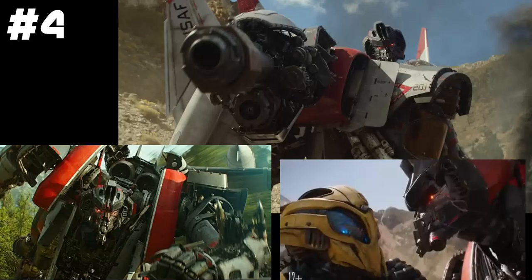My number 4 choice has to be Blitzwing from the Bumblebee movie. I'm surprised how little they're doing for Bumblebee. I think the Studio Series line is really supposed to be the old Michael Bay kind of movie Transformers that they're going back and doing.